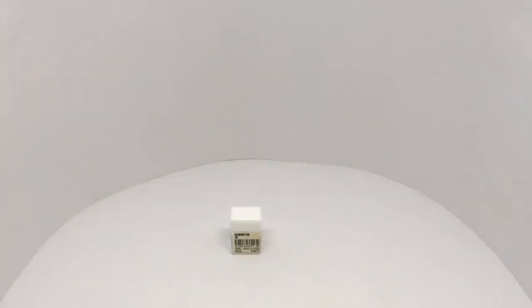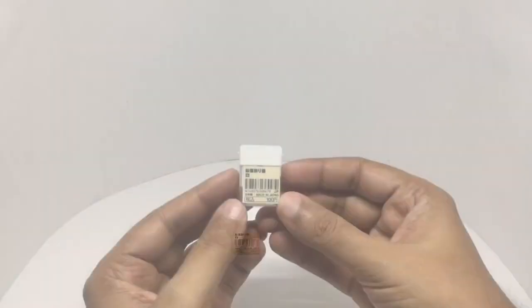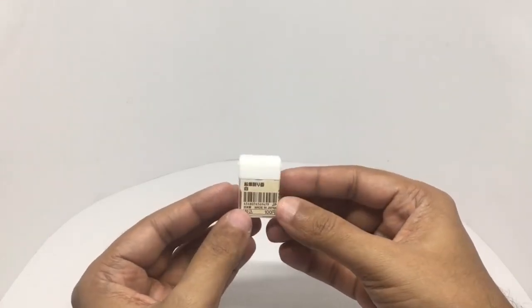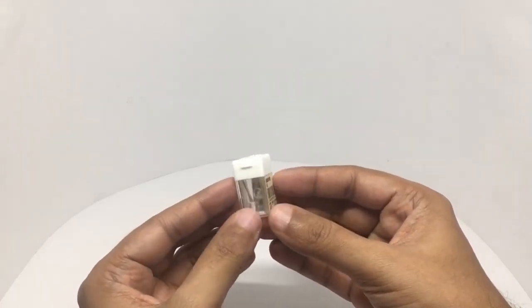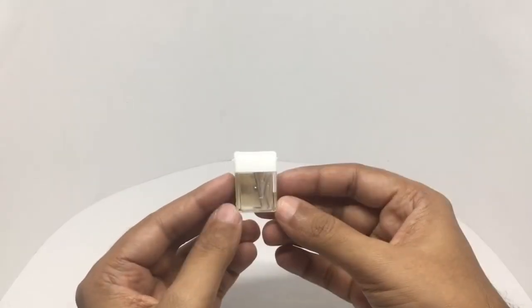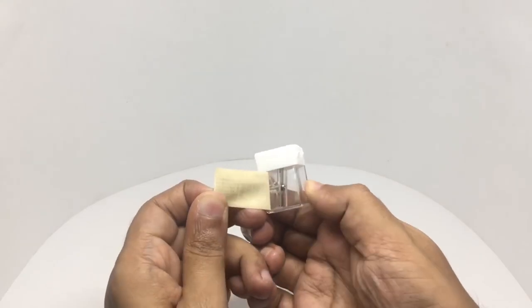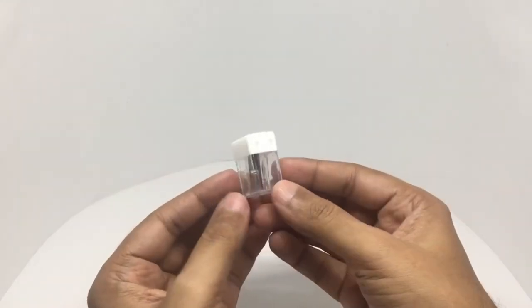Let's take a look at this MUJI Sharpener. This is made in Japan. Costs around 80 rupees or around $1.50. That's how it looks. No branding.